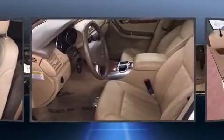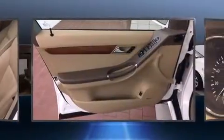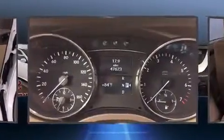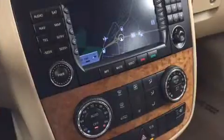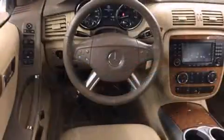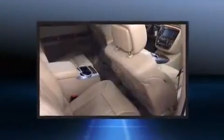Mercedes-Benz ensures the safety and security of its passengers with equipment such as head curtain airbags, front and rear side impact airbags, traction control, anti-whiplash front head restraint, and four-wheel disc brakes with ABS. You'll never lose visibility with rain-sensing wipers, which activate automatically when the drops start to fall.